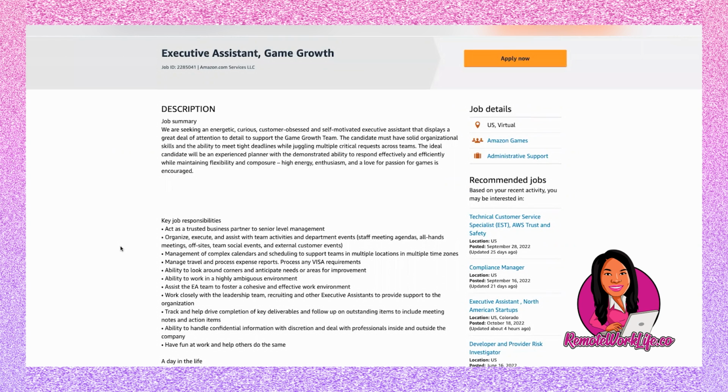So in both of these roles, you're going to be assisting Amazon executives, and you're going to be handling things such as coordinating activities, booking travel, making scheduling, and handling complex calendars, things that you would do in an executive assistant role. Like, you're basically the person who people hand all their things to and you sort it out. So you have to be exceptionally organized to be a good executive assistant.